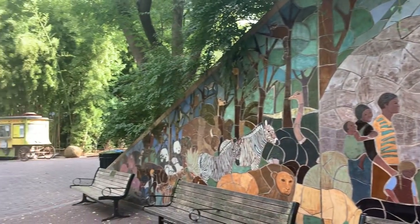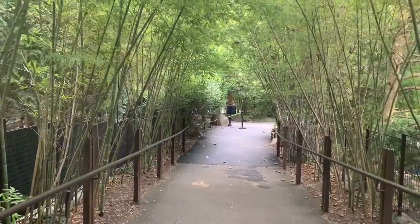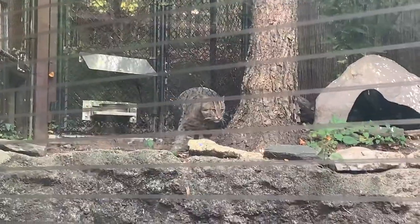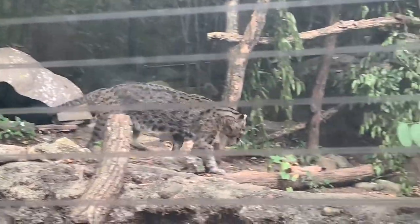When we visited, there weren't too many animals out because it was toward the end of the day, but the walk was still really beautiful and the space is really immersive and feels like you're walking through a lush garden space, which is really awesome. But there were a few animals out and we're going to show you a few of those today.